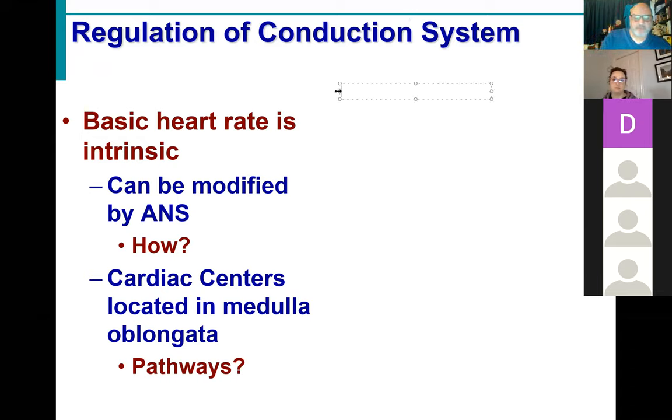Here, parasympathetic pathway. What is it? Anyone? This was the easy one, parasympathetic pathway. Vagus nerve. Vagus nerve. Cranial nerve 10. Cranial nerve 10. All right, absolutely. And what was the pathway for the sympathetic?